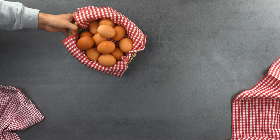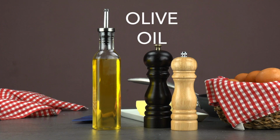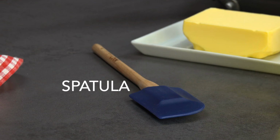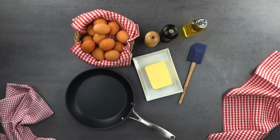So first you're gonna need, that's right, eggs. Then salt and pepper to season, olive oil and butter for cooking, a non-metal spatula for all your spatula needs, and a non-stick frying pan.